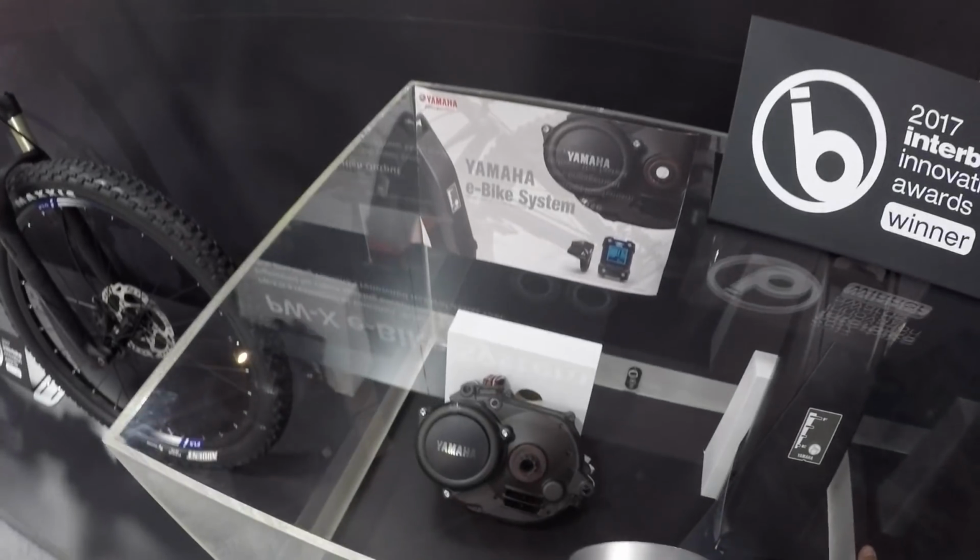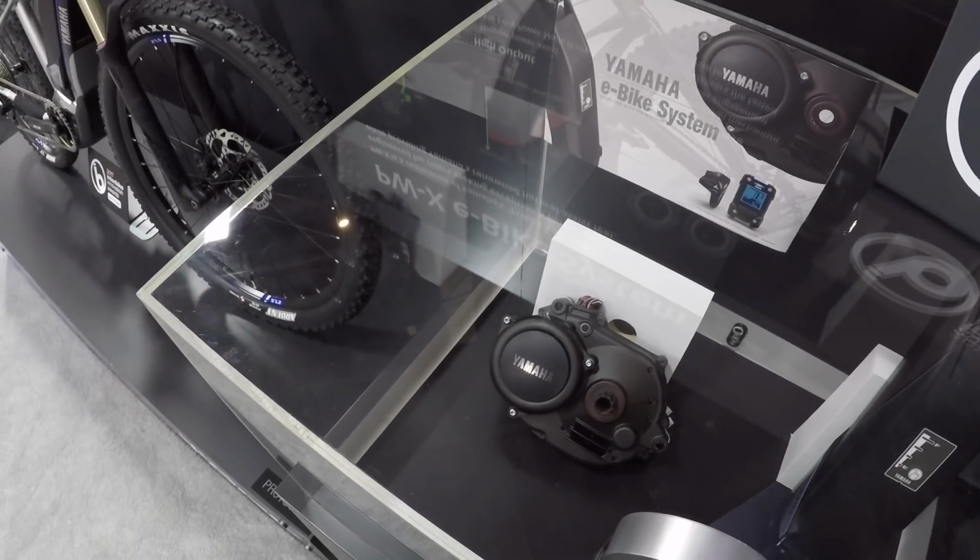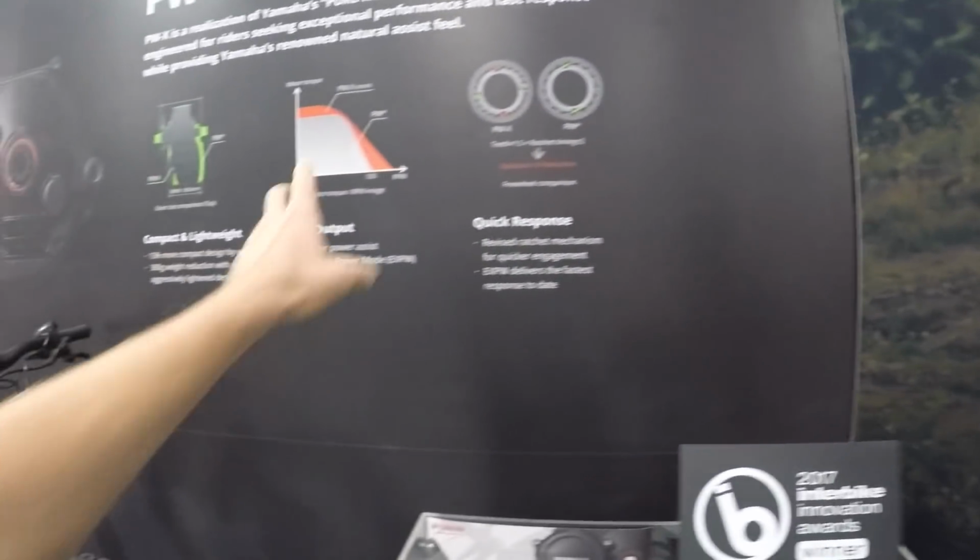Okay, I'm sorry. I'm not trying to push you, I'm just curious. No, I really want to be able to answer the questions today, but we will be able to speak more as the product is launched to the market in spring. Okay. So what I'm hearing is that this is smaller, roughly a pound lighter than the PW. Yep. And I heard something about this chart up here.